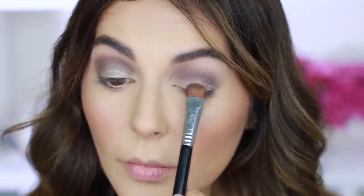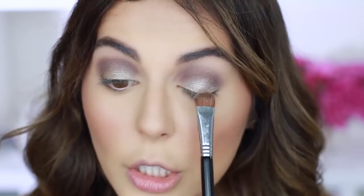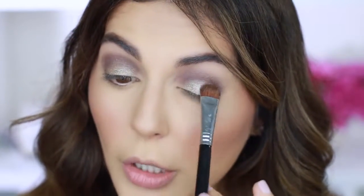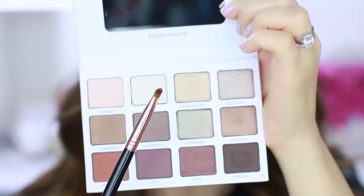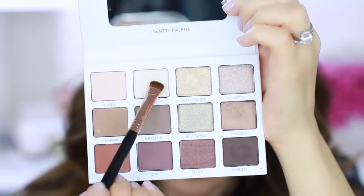You can also spray some Fix Plus on your brush if you want that wet look. Especially for the holidays, I really like it because it creates more of a metallic finish. And if you don't have Fix Plus, you could just use water and just make sure your brush is a little damp. For the inner corner highlight, I love mixing Gold Digger with Sassy because it just creates a really beautiful color. So I'm just gonna mix Sassy right over here with Gold Digger.